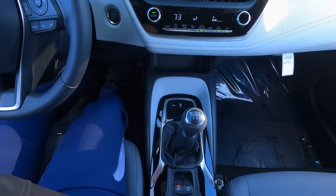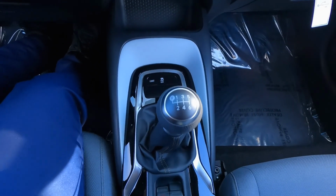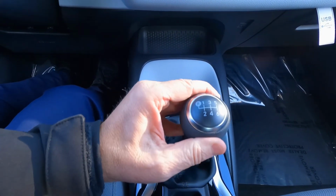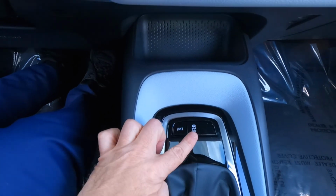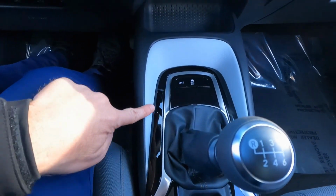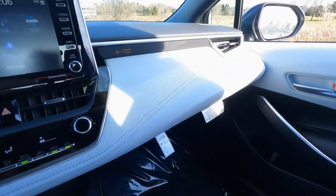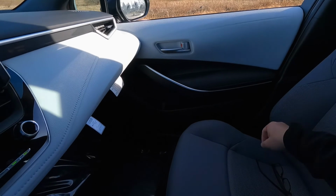Now, I mentioned earlier that this one is a 6-speed manual transmission. So if you like to feel the sporty feel of a manual, this thing works awesome. Controls for your transmission, traction controls, piano black trim with the brushed aluminum, and that white or light gray contrast that we saw up over on the dash and the upper parts of the doors. So it looks pretty nice.